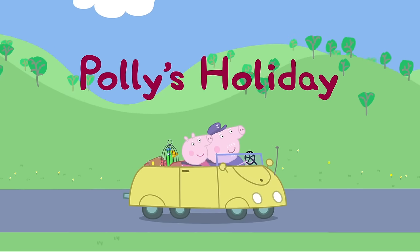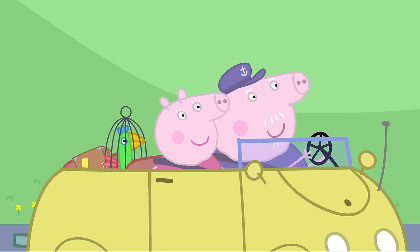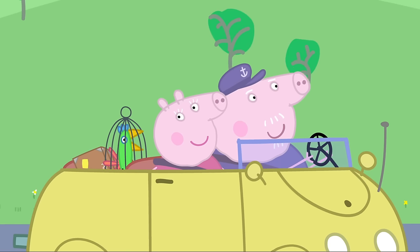Polly's holiday. Granny and Grandpa Pig are going on holiday. They are bringing Polly Parrot to Peppa's house so Peppa and George can look after her.